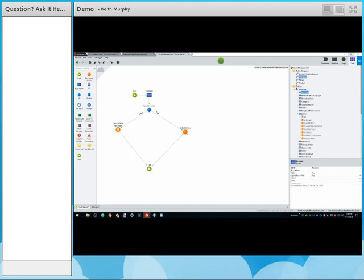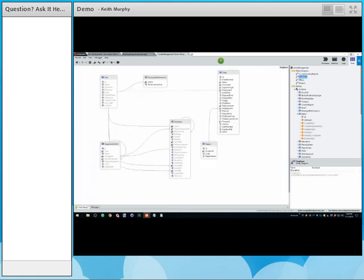I also want to show that this isn't just a dumb database. This is actually a relational database. I can show you that here. A little bit of complexity here, but again, just want to show you that it does have a relational component. So if you have a very, very complicated schema that you need for your application, we can actually provide that as well.